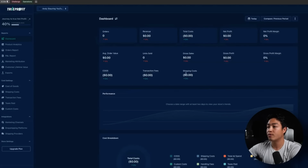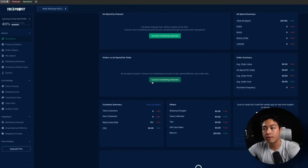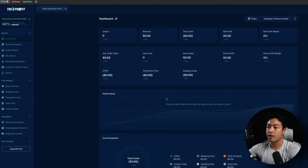You can even see the transaction fees, the shipping cost, and then you can get a much better idea as to whether or not you're actually making money instead of flying blind. But yeah, super important tool. And if you guys don't have this, then it's going to be really tough to know if you're actually making money or if you're losing money.